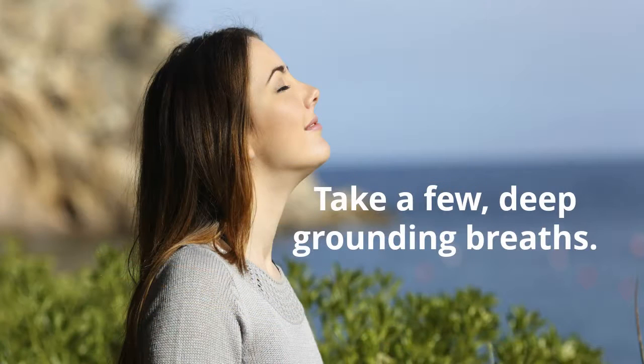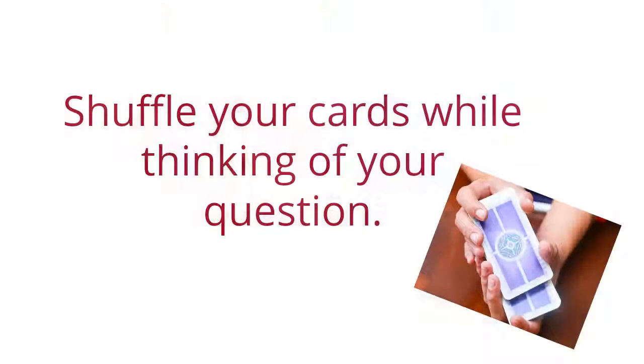Number two. Take a few deep grounding breaths. This helps you to not only clear your mind, but it also serves to help you center and ground your energy. Number three. Shuffle your cards while thinking of your question. Make sure your question is specific and clear.